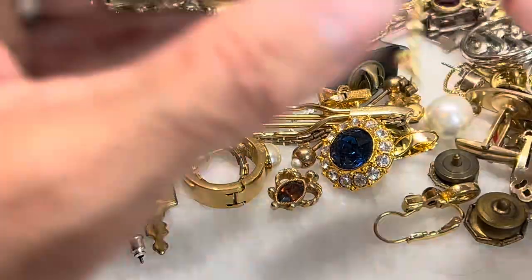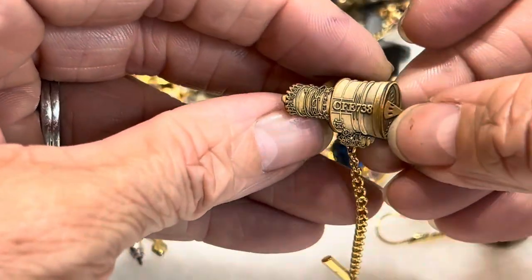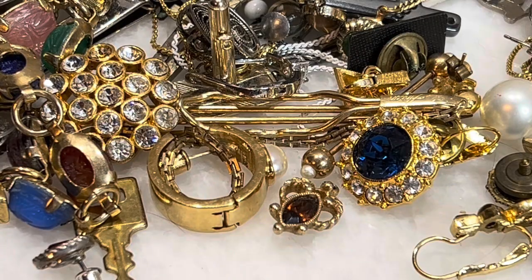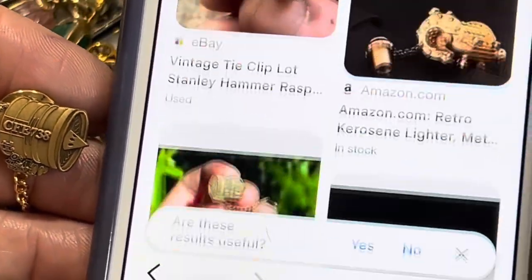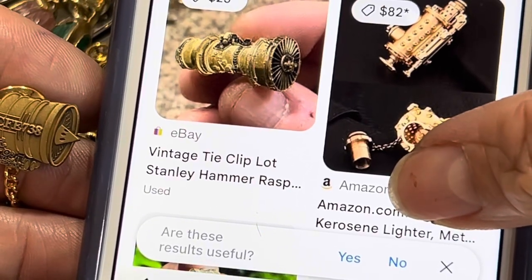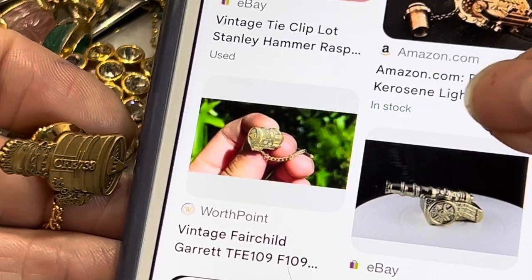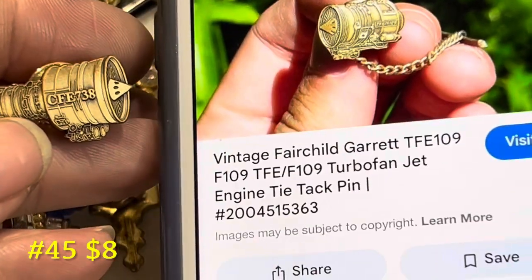Oh no, that's what I wanted to grab. Appears to be like, I don't know, is that like a space, not a spaceship, but like a shuttle launch or something? Okay, I'm gonna have to take a picture of this because I have no idea what that is. Okay, wow, okay. Well, that's a pin. Vintage. I don't know what that is, but it looks similar to this one, and that's 25 bucks. This one looks kind of similar. I mean, it's not exactly the same, but it's similar.